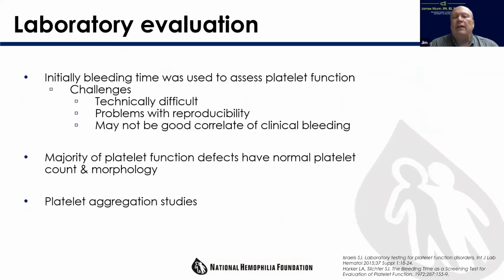From a laboratory evaluation standpoint, initially, people may have been given a bleeding time. That now is pretty archaic, and it's no longer used. And that's because there's some challenges associated with it. It's really technically difficult to do. It's very often not able to be reproduced by even the same technician, and it may not be a good correlation with clinical bleeding when we get the results.